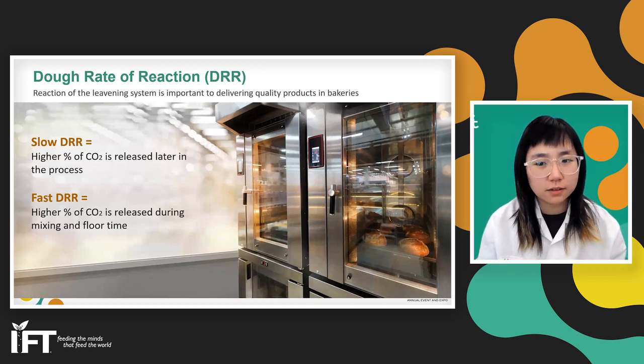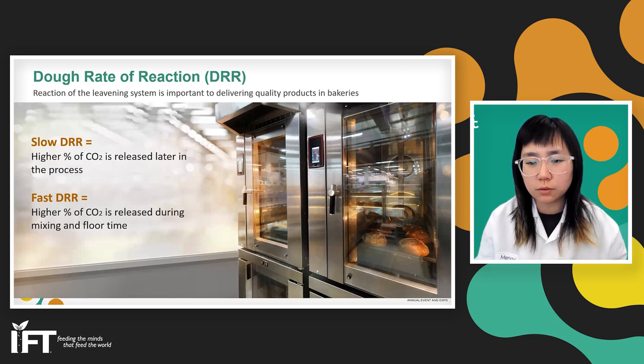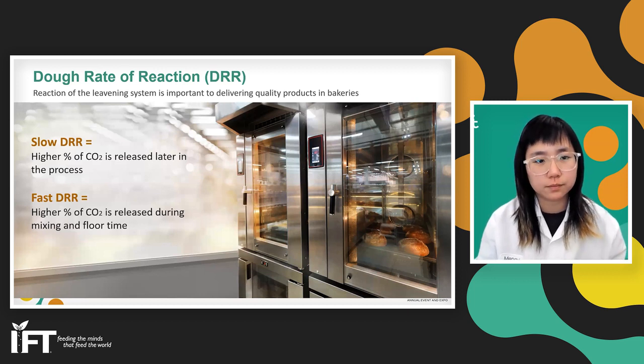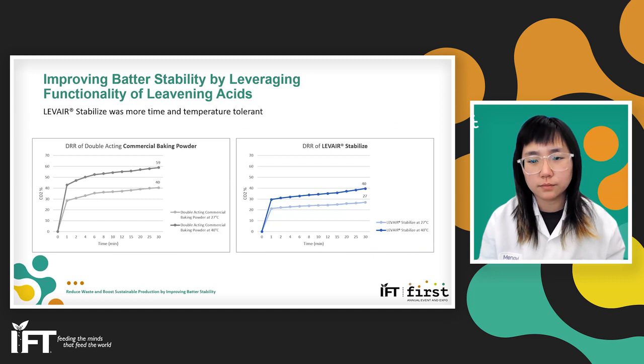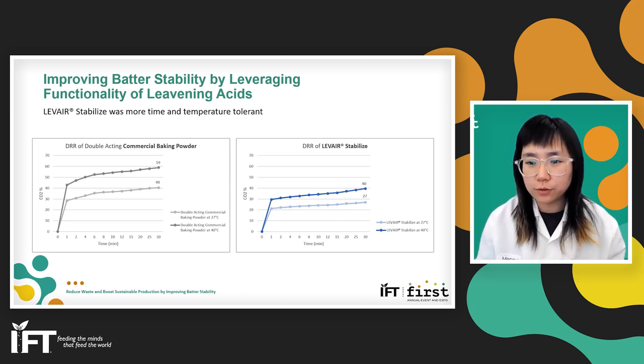And on top of this, the same leavening acid will have a faster DRR when the temperature is higher, leaving less carbon dioxide to be released later. The graphs below compare the DRR of LEVAIR Stabilize, a solution from our LEVAIR baking innovation portfolio, to the DRR of a commercial double-acting baking powder at 27 degrees Celsius as well as 40 degrees Celsius.